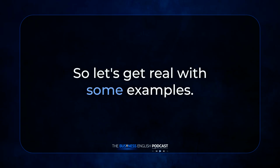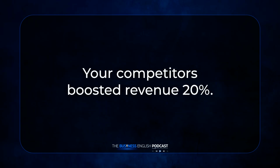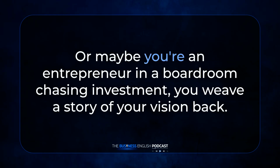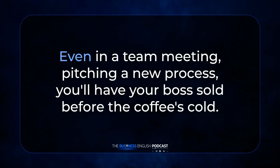So let's get real with some examples. Picture you're a sales rep like Charlie, pitching a software upgrade to a retailer. With this skill, you hook them with a stat: "Your competitors boosted revenue 20%." Then show how it slashes their workload and close with a smooth, "Let's get you started." Or maybe you're an entrepreneur in a boardroom chasing investment. You weave a story of your vision, back it with numbers, and leave them thinking, "I need in on this." Even in a team meeting, pitching a new process, you'll have your boss sold before the coffee's cold.